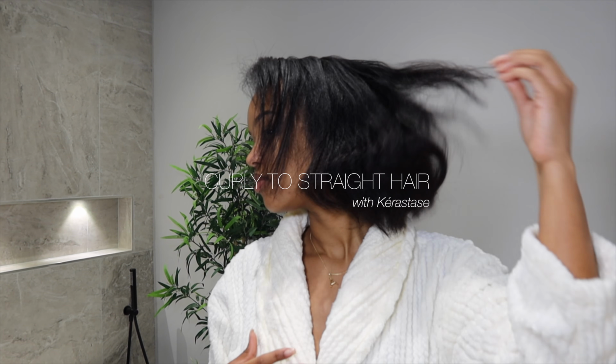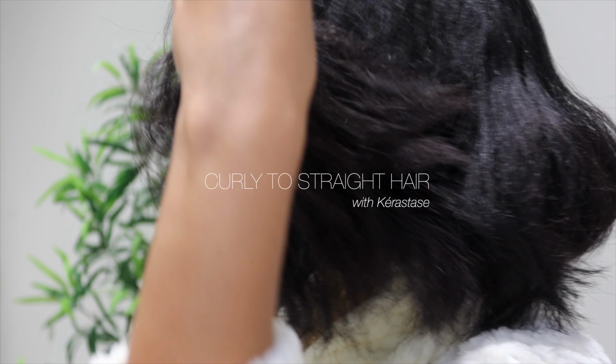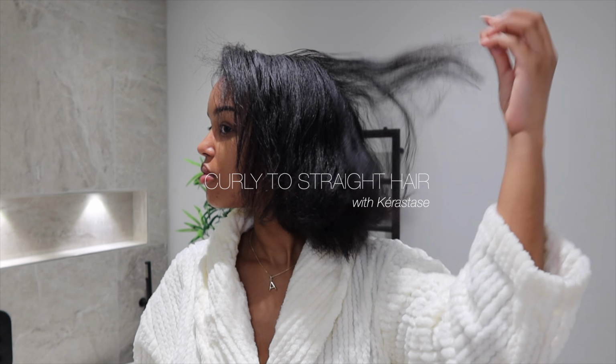Hey friends, so today we're going to be taking my hair from straight to curly. You guys know I love switching out my styles, but I definitely need to give my hair some TLC and bring my curls back to life, as you can see here.